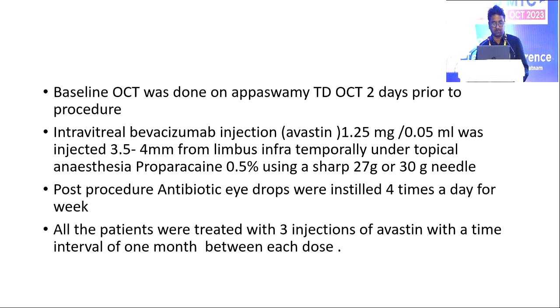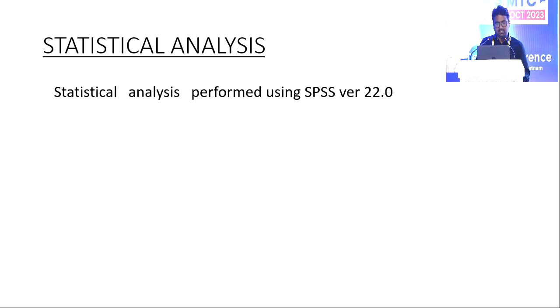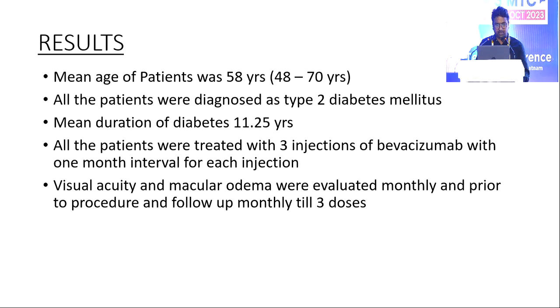Post-procedure antibiotic eye drops were instilled four times a day for a week. All the patients were treated with 3 injections of Avastin with a time interval of 1 month between each dose. All patients included in the study were assessed preoperatively for visual acuity and central macular thickness. After the first dose of injection, patients were examined on post-procedure day 1 and followed up monthly for 3 injections. Statistical analysis was performed using SPSS software.